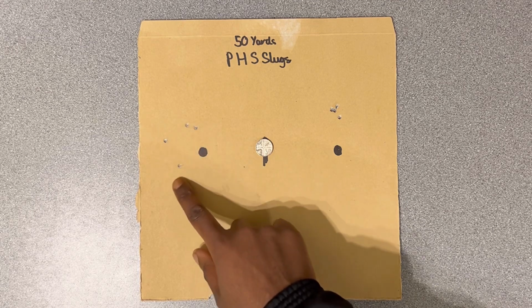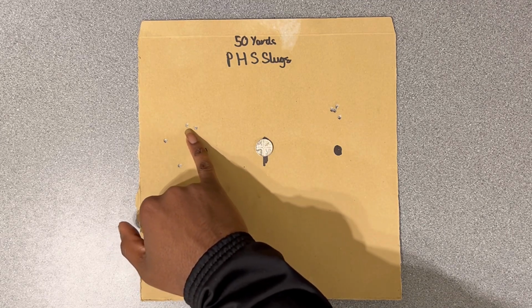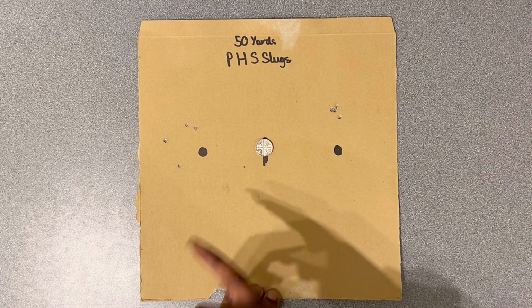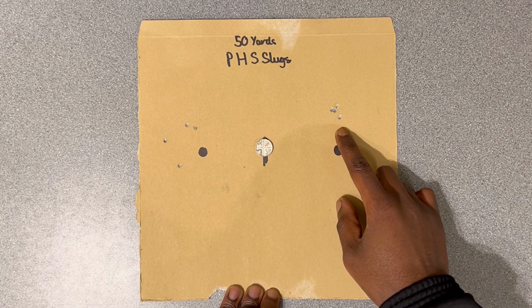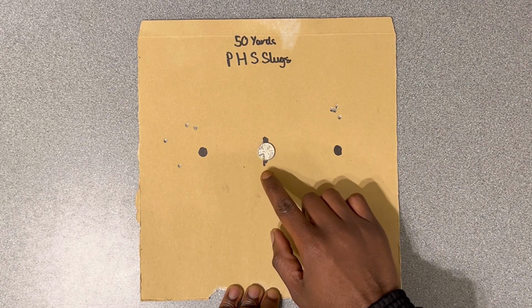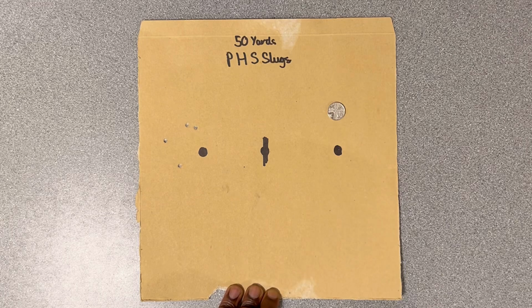So boom, first group on the right, you can see it's wide. But the last 2 shots got kind of close together. So if you remember from the tips, it said shoot approximately 10 before to lead the barrel before checking the group size. Perfect example. First 4 shots wide. Second 4 shot group now. 5p covers it easy. So you can see the barrel was just starting to get used to the slugs, basically. So 4 under the 5p at 50 yards.